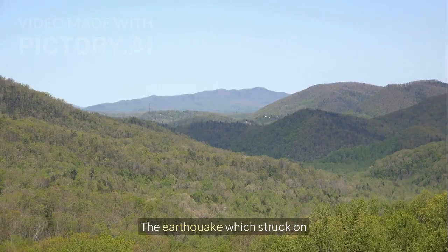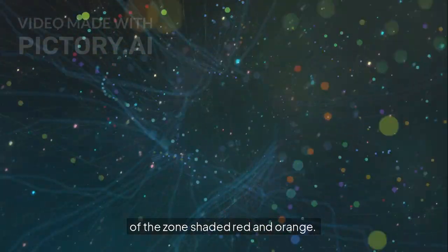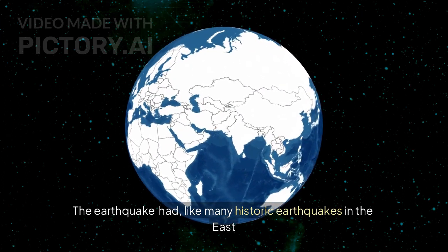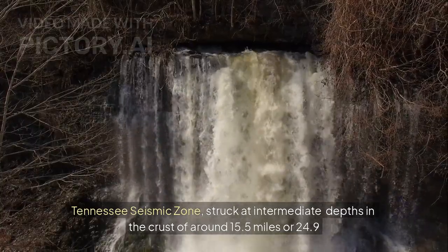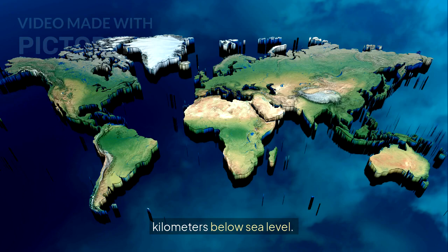The earthquake which struck on May 10 occurred within the East Tennessee Seismic Zone, specifically at the very edge of the zone shaded red and orange. The earthquake had, like many historic earthquakes in the East Tennessee Seismic Zone, struck at intermediate depths in the crust of around 15.5 miles or 24.9 kilometers below sea level.